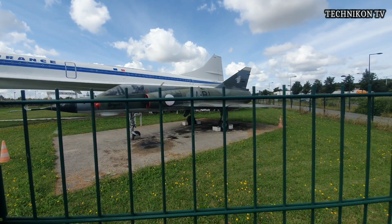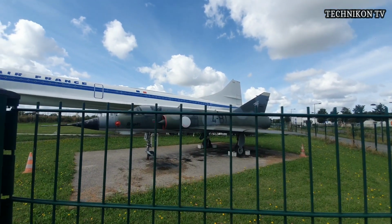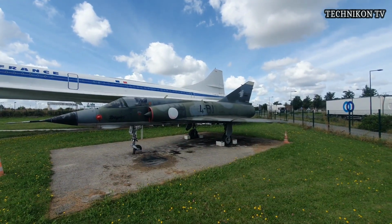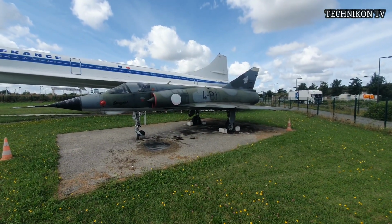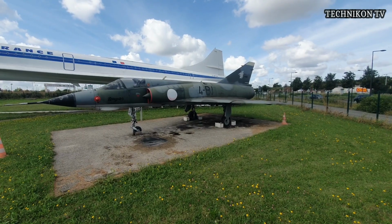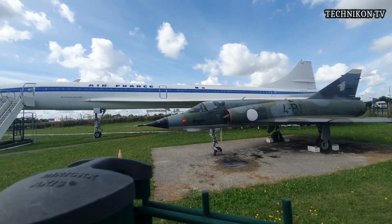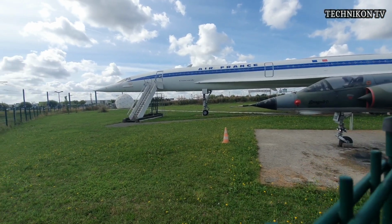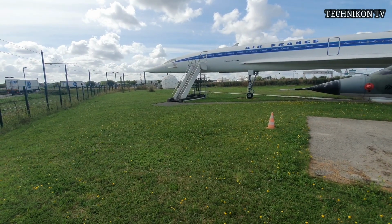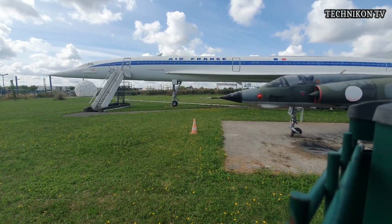And then Foxtrot Whiskey Tango Sierra Alpha is retired here at this museum, the Delta Museum. Alongside the Concorde, we have the Mirage 3E model, and the 4 Bravo Juliet is here at the museum as well. No engine, it's just on a static display, as you can see right there. And then we have a Concorde right there. Wonderful aircraft, but retired, and it's here in its final destination, which is a museum.